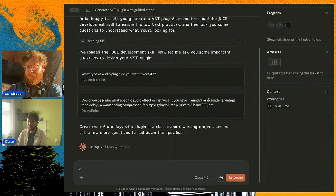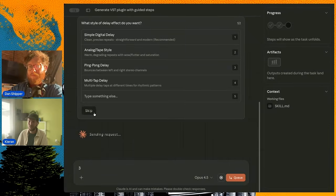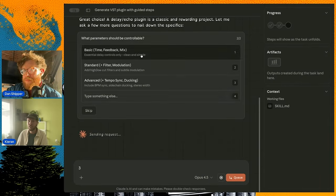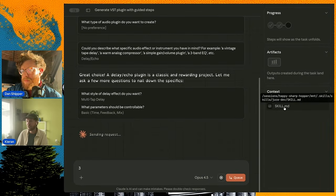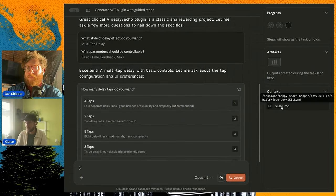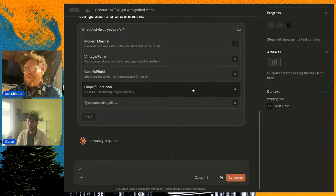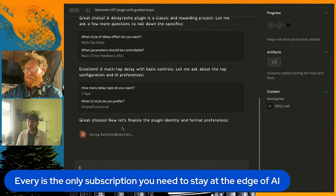I like that it keeps going and it's set to keep going and finish. The skip UI here is a little bit weird, but let's say multi-tap delay. And you can see it's working with my skill or skills choose. Oh yeah, it is mine. Happy Sharp Hopper is just the local place where this is happening. Let's say this. So this is an interface that never existed before, which is cool.